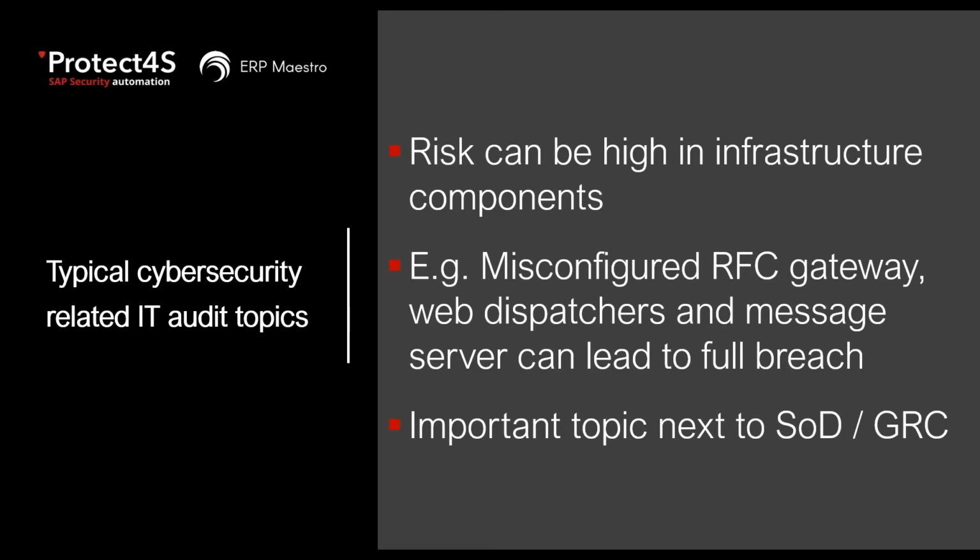And again, as mentioned, the internet has increased risk. Web dispatchers are being installed to support Fiori scenarios or HANA-based scenarios. That doesn't help either. We've been doing SAP assessments for quite some time. We do see a bit of an increase in more secure systems, but it simply goes really slow.